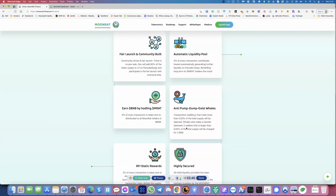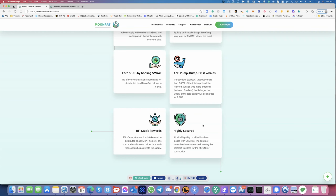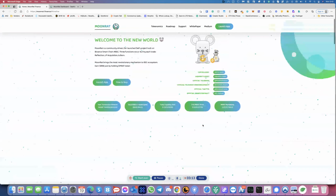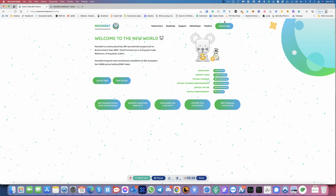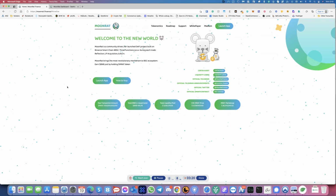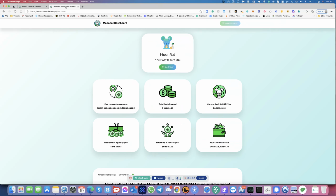They've got some static rewards. 2% of every transaction is taken and redistributed to all MRAT holders. The burn address is also a holder, so each transaction helps deflate the supply. And they are locked with Unicrypt, so they've got some pretty good security. If you want to read through the white paper and so forth, they've got that information. Let's just hop into the app.